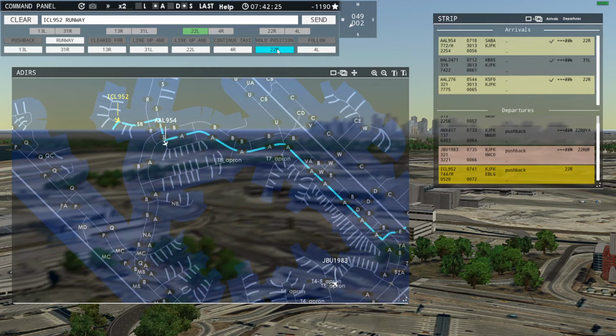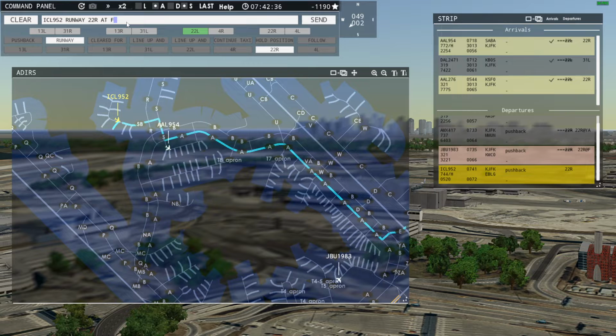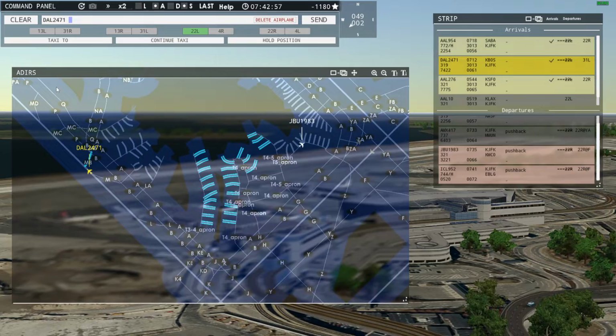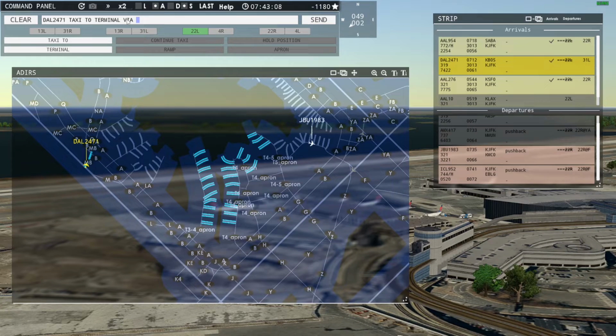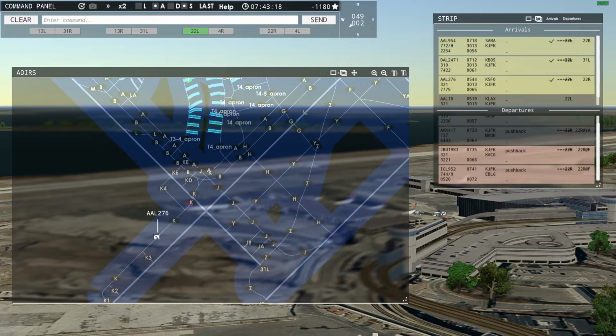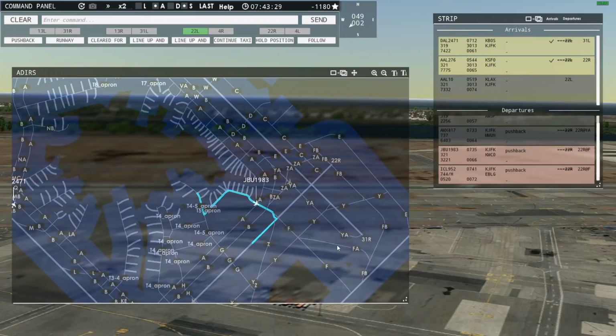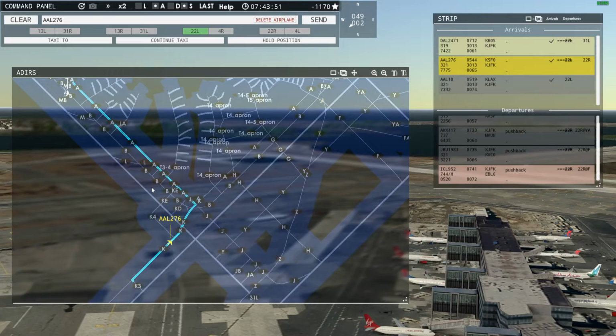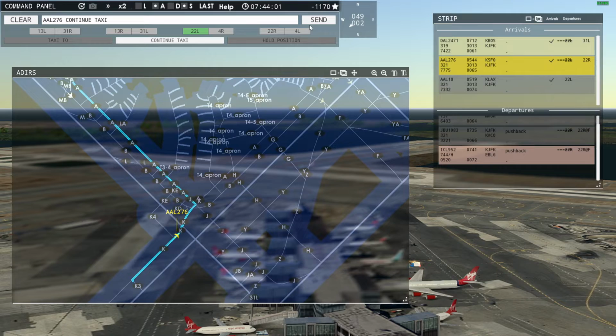Pardon his arrival. Delta 2471, contact ground. Delta 2471 with you. Delta 499, runway 22 right, clear for takeoff. Runway 22 right at Foxtrot, taxi via Bravo, Cal 952. Air Mexico 417, runway 22 right, line up and wait. Taxi to terminal via Alpha, Delta 2471. Across the American when it gets over there. American 10, runway 22 left. JetBlue 1983, contact tower. Delta 499, contact departure. Air Mexico 417, runway 22 right, clear for takeoff.